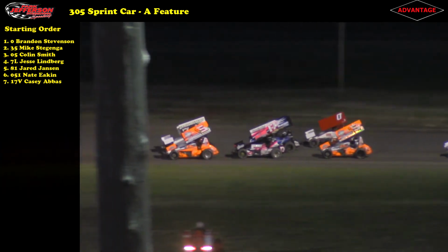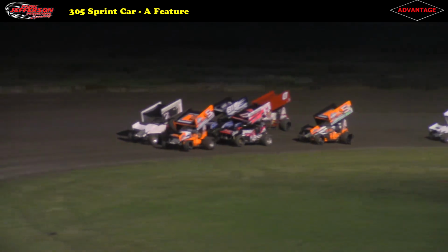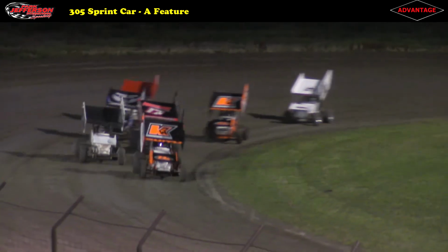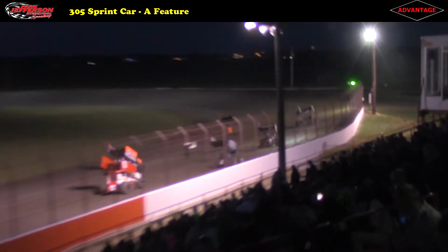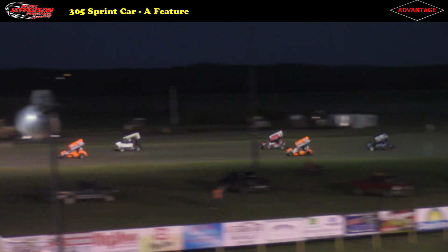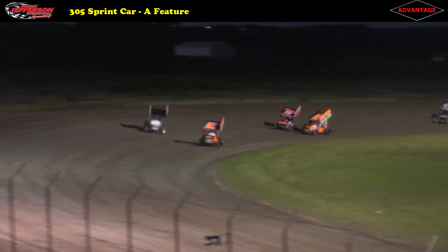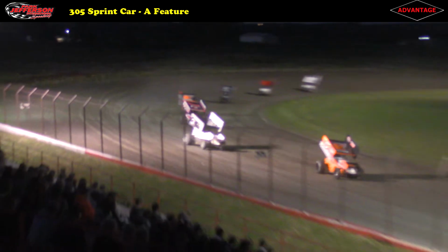Lights are on at Arona Speedway, 12 laps to distance for the 305 IMCA RaceSaver Sprint Cars as we go green. Colin Smith working the bottom side of the speedway, Jesse Lindbergh up top. Smith takes the advantage down the backstretch. Lindbergh right there in his tire tracks as Smith again goes to the bottom, Lindbergh up top. Off turn number four, Colin Smith leads lap one.